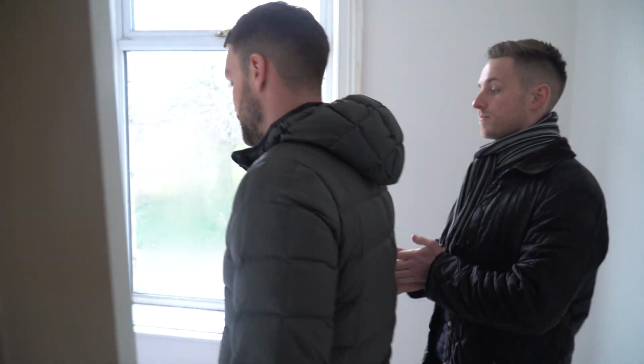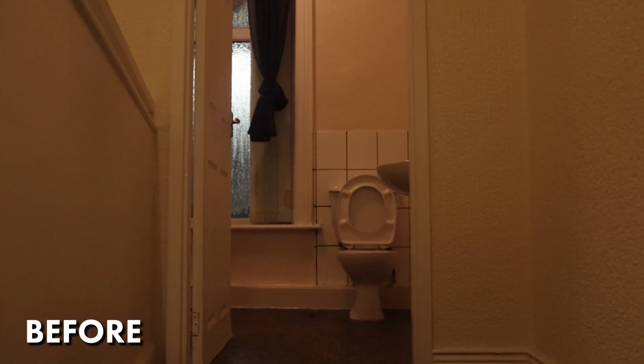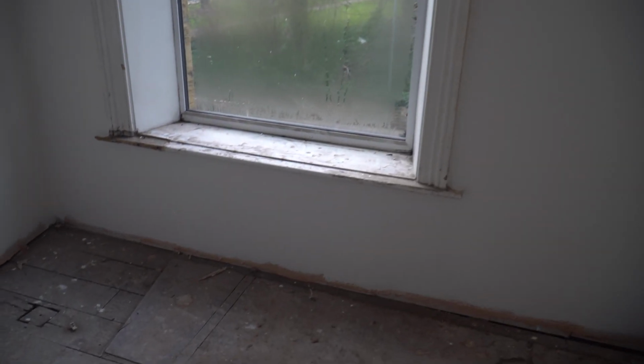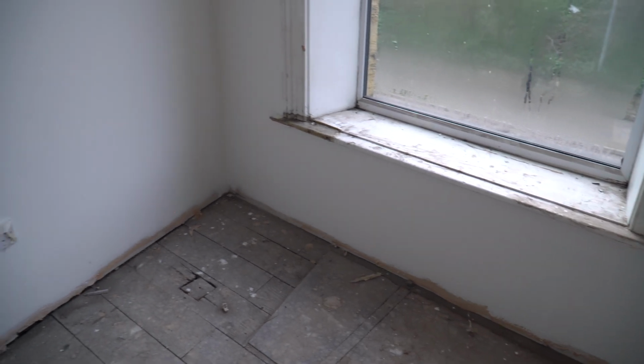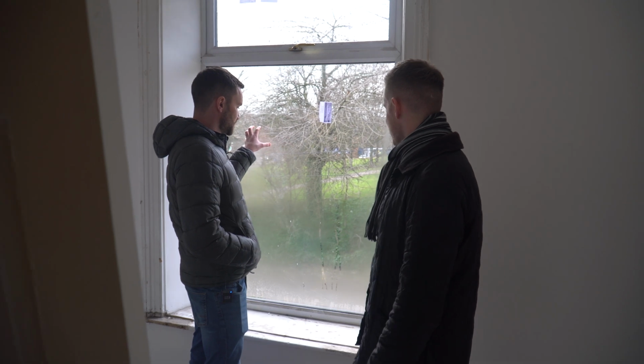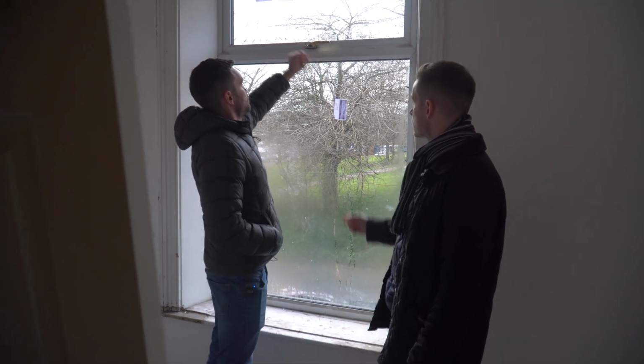Old bathroom. Because this was awful when you last came in, wasn't it? It was as bad as it could have looked. But great single bedroom, great study, same thing. Different house, a bit of a theme going on. Great, new windows as well, because obviously this was frosted glass. Yeah. So it's just the glass that we've swapped out, just to keep costs down.